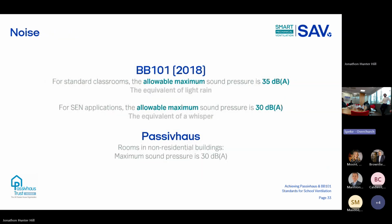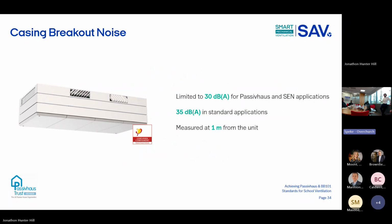In terms of noise then, these are the standards. So 35 dBA in BB101 for standard classrooms and 30 dBA for SEN classrooms. But for Passivhaus, as I mentioned earlier, 30 dBA is the flat limit. So when we talk about our ventilation units, specifically in Passivhaus schools, we have to supply them limited already to 30 dBA. They're not allowed to go any louder. So in terms of the sizing here, we end up going up a unit size because we have to reduce the capacity to achieve the noise levels that the Passivhaus states.